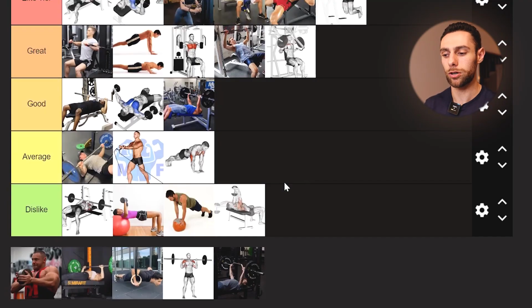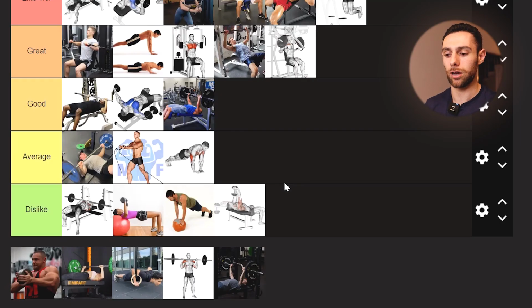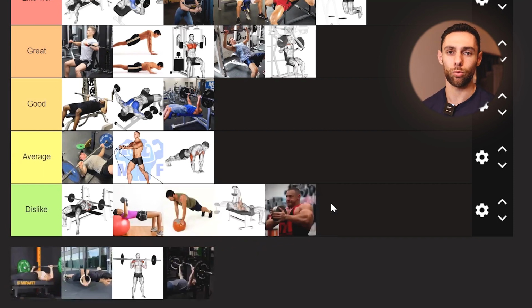And the last one we're gonna go over here is a plate push, which you hold the plate and you push it out in front of you. I used to do this when I was a kid in high school and college when I didn't really know what I was doing. And I'm gonna put this in the dislike category as well, because even though you might feel your chest contract, like even doing it right now without any weight, I can contract my chest.